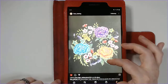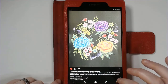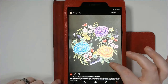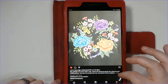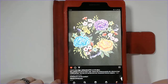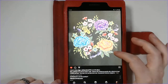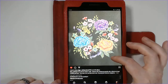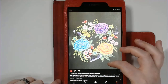Scroll right over mine. Lisa's coloring from Flora by Maria Trollet, using Inktense and a little bit of dual metallic gel pens. Oh my gosh, that's so pretty. I love her flowers, and she says this was a fast one to do. I always get stuck in the Maria Trollet books, but she has quite a few with black backgrounds like this that probably really wouldn't take that long, and with some ink tints and a little bit of water, you can get some really fantastic shading. So I love her colors here, and it's just a really pretty picture.